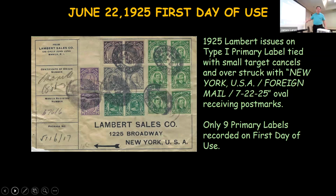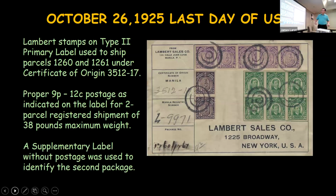Sometimes they use so much high value here that there may be no need for stamps on the second level because it's already paid for by the primary label. So there's a chance that the label will be empty of stamps on the second label. Next slide, please. And this is the last day, October 26th.